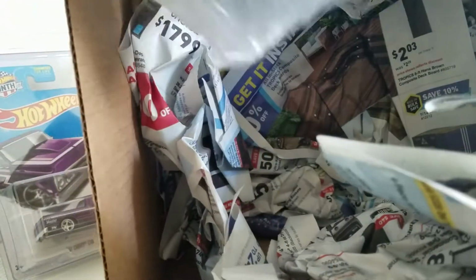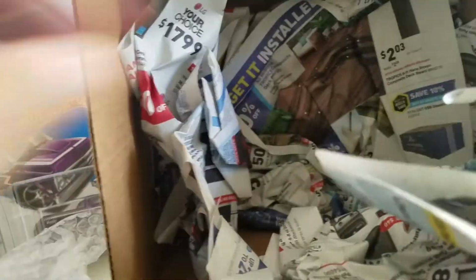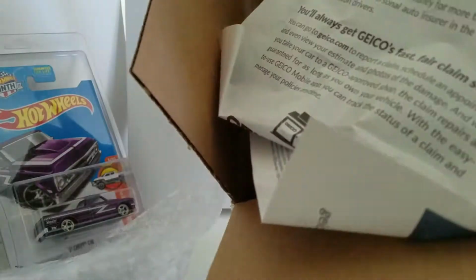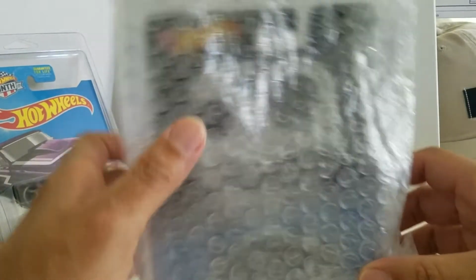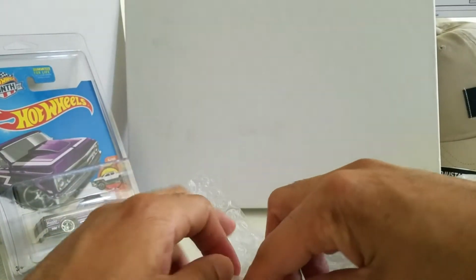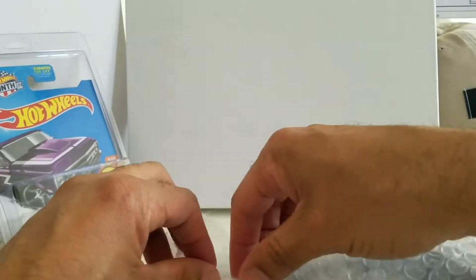All right, let's take it out. Nothing in there, nothing else, just paper. Okay. I'll read the newspaper, see what's going on in his end of the world. So here's the actual car. As you can see, it's one of the 50th anniversary cars. And let's open it up.